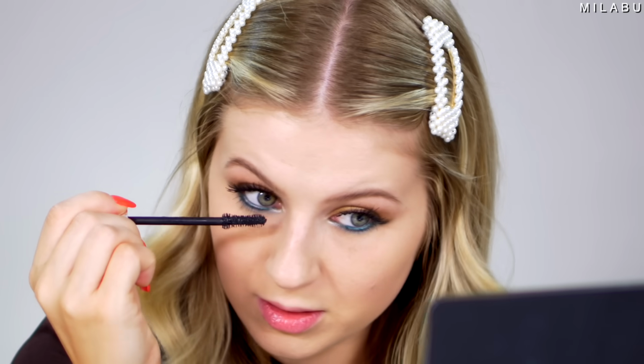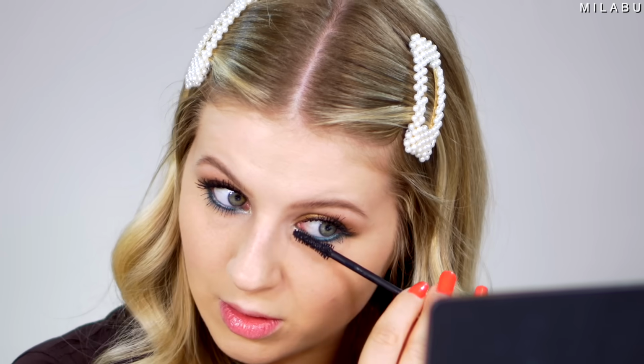This is definitely gonna give you that dramatic look, but I feel like if you do go heavy-handed, they can look quite thick and clumpy on the second or third coat, depending what you go with.